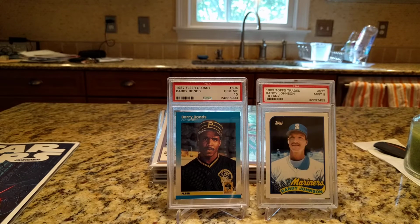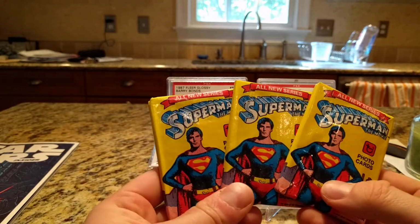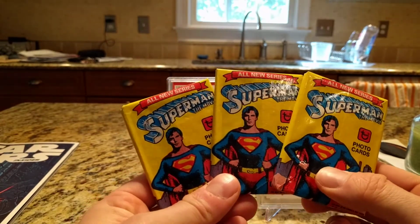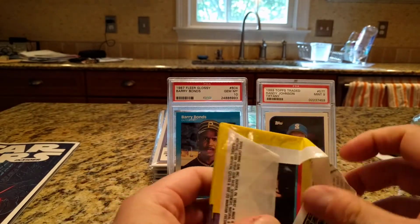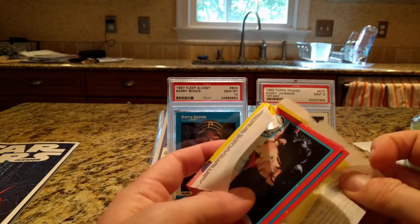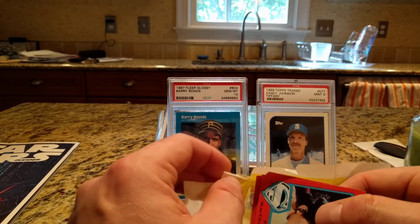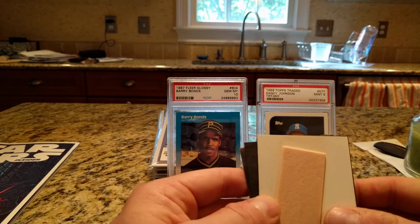And then, to mix things up a little more, I've got 3 packs of 1978 Topps Superman that I'm going to bust open right now, just for the hell of it. And I had these as a kid. This was Series 2. There's actually Series 1. It's got white borders, but I like the red borders. And there's a piece of gum.